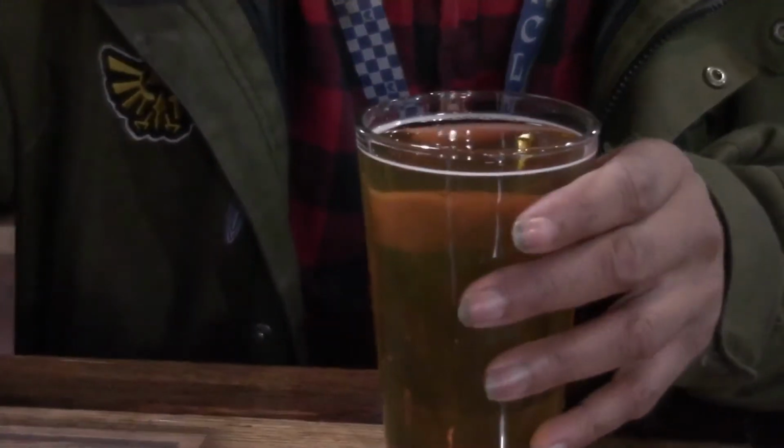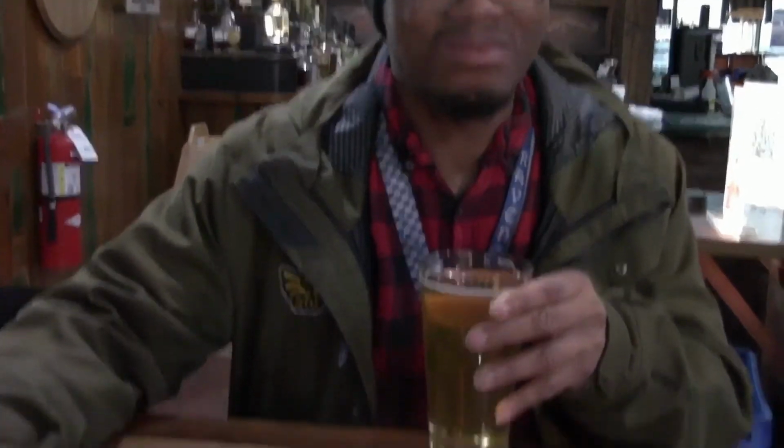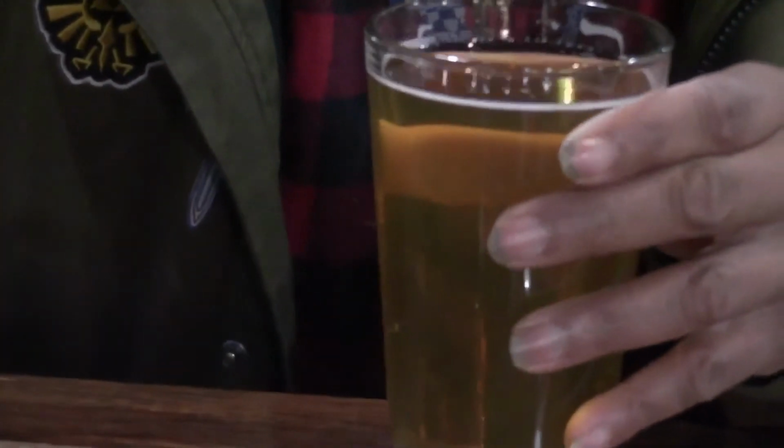Hunky Dory Apple. It's a cider. Of course it's an apple cider. It's spiced. Ooh. Okay.